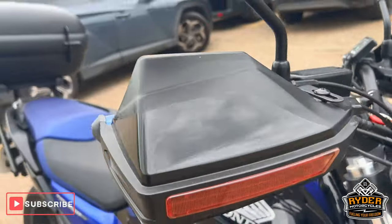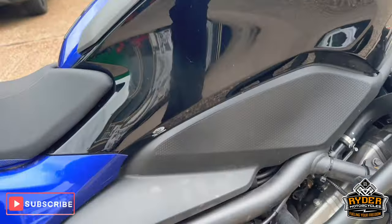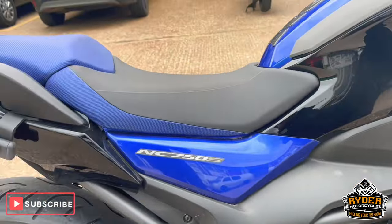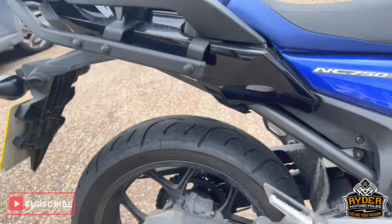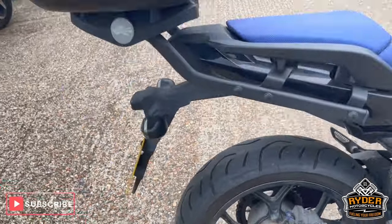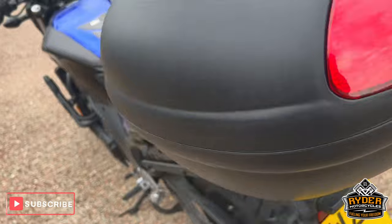Of course, you've got aftermarket handguards, all in nice condition. The engine casing's nice. Like I say, there's bits of dirt on there. The rear's nice, as is the exhaust. The rear wheel. Of course, I've got the top box on there, which is a Givi E48.